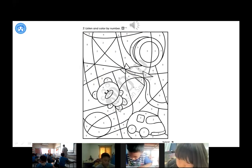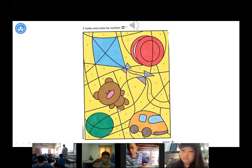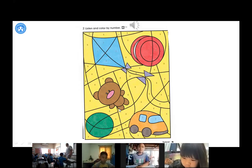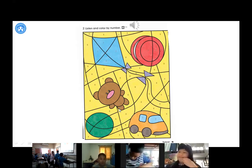Number seven? Black. And last one, nine. What color is nine? Purple. Good. Color in, please. Color in, same thing. Same color. No, any color, must be same. Must be same. Please color.